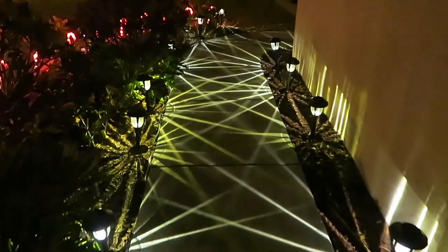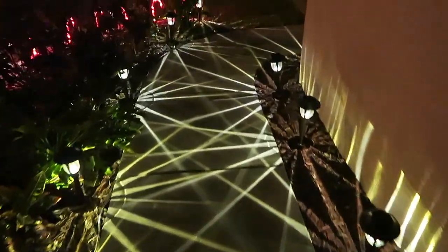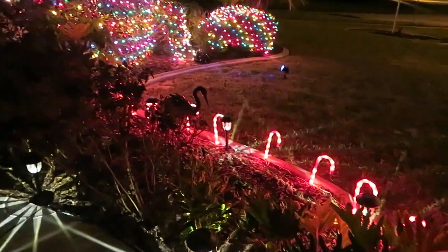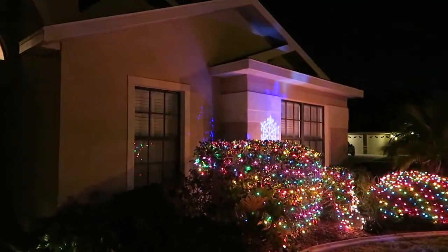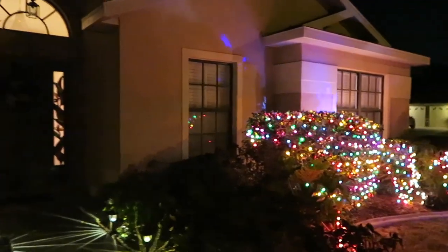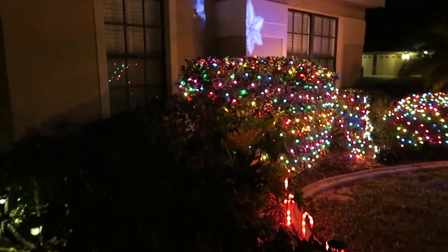Okay, so first I'm gonna show you guys what the outside looks like. These lights here are here all the time. They're just kind of like little lantern lights. But this is our little candy cane setup, and then we've added lights to the bushes, and we have a projector over there, and it's a snowflake projection. So that is what we have going on in the front garden. So not too much, but a little bit, and we really liked adding the lights. I love outdoor lights. It was the first time ever that I've had outdoor lights.